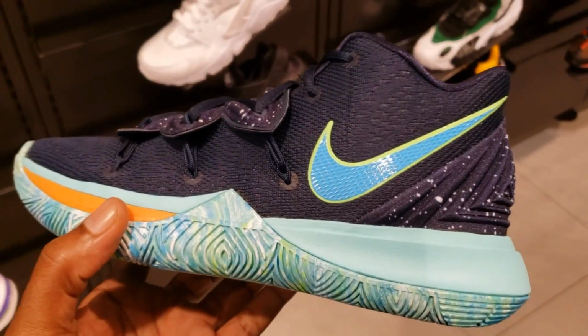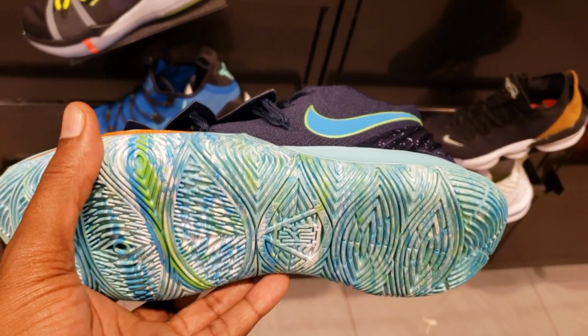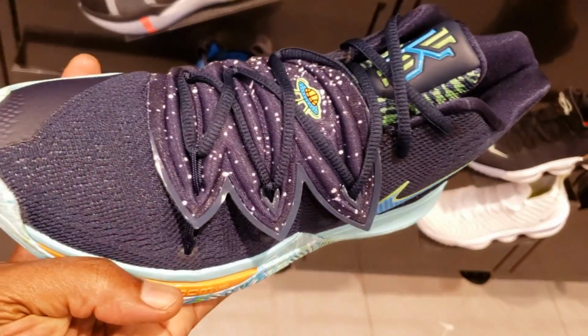Man, this colorway indeed is fire. The Kyrie 5 UFO.